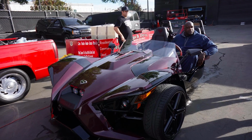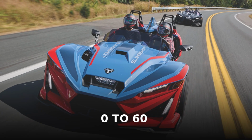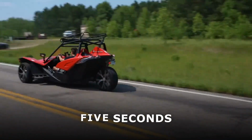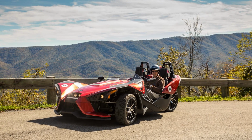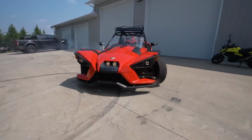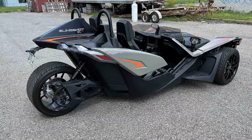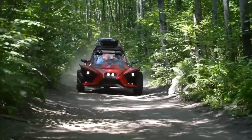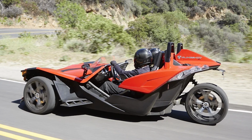Well, here's the thing. The Slingshot is ridiculously light. That means it zips from 0 to 60 in just under 5 seconds, and with only 3 wheels, the handling feels insane. Now, let's be real. The Slingshot isn't even a car. It's technically a motorcycle with a bit of extra. No doors, no roof, just 3 wheels on a frame. You're fully exposed to the wind, the road, and, well, any bugs flying in your direction.